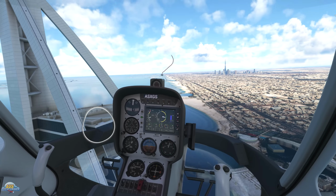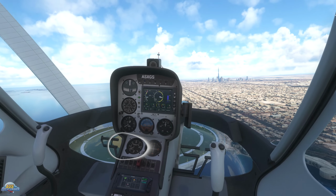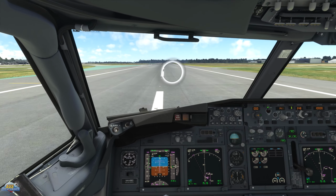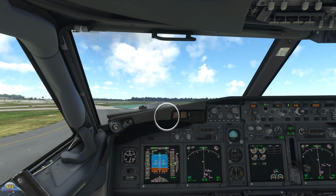If you are not familiar with Tobii and the Tobii Tracker 5, it's a head and eye tracking piece of kit that has 6 degrees of tracking for both eye and head movements, which really adds to the immersion of your flight simming experience and brings the real world flying experience to your home desktop that little bit closer.